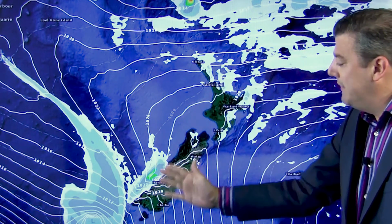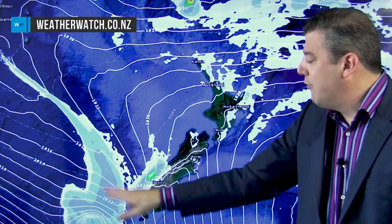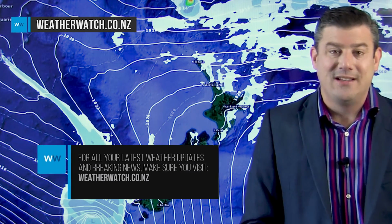Sunny and warm for many other places, and of course those warm winds go down to the South Island where they're big strong nor'westers for some areas that will also lift the temperatures, and another cold front coming in with some rain. So it's a very typical March autumn weather pattern that we're seeing around New Zealand at the moment.